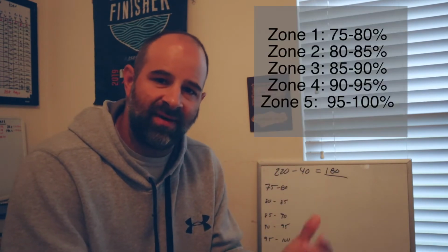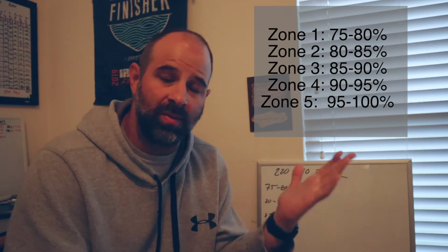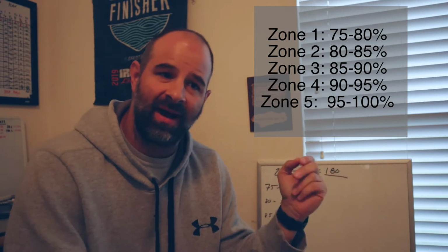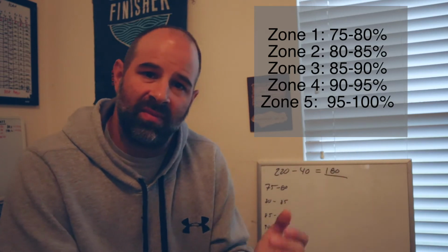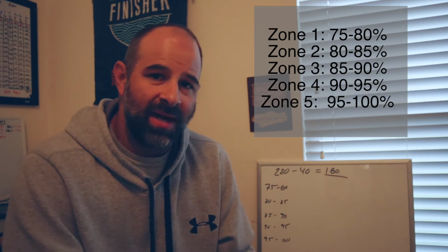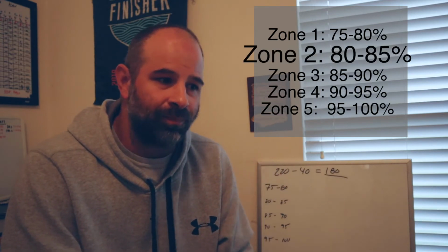Now, we have to break out our 5 running zones, and they are as follows. The running zones 1 through 5 are certain percentages of your max heart rate. Zone 1 would be 75 to 80% of your max heart rate. Zone 2 would be 80 to 85. Zone 3 would be 85 to 90, zone 4 would be 90 to 95, and zone 5 would be 95 to 100% of your max heart rate. Now, we want to do most of our training in zone 2.